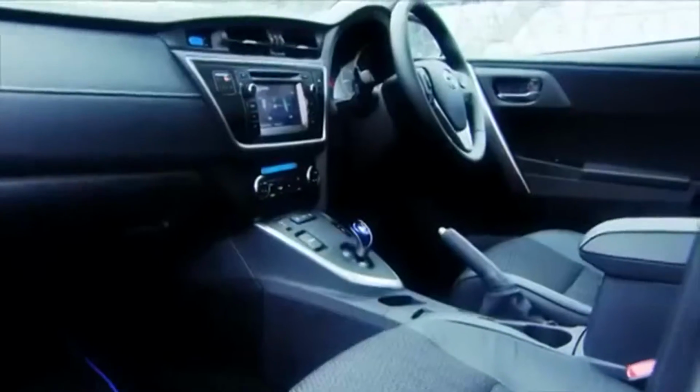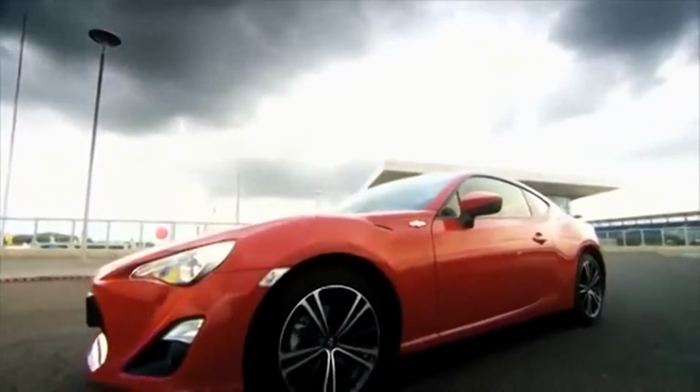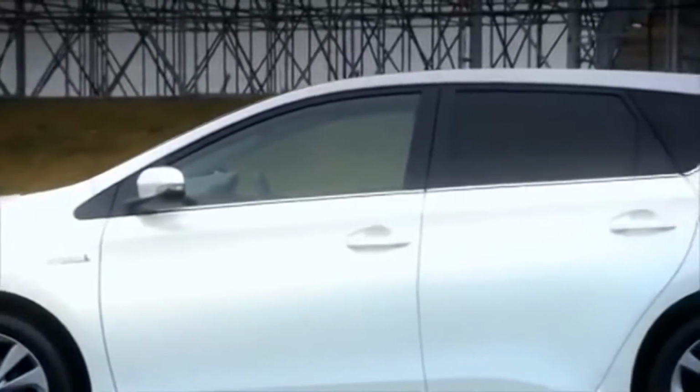Over the years, Toyota's cars have been famous for those core values of quality, durability, and reliability. But recent new arrivals like the phenomenal GT86 have shown that the company have woken up to the fact that drivers want something more from their machines. Fun! Which brings us to this, the all-new Toyota Auris.